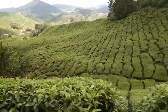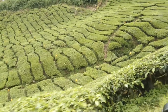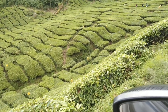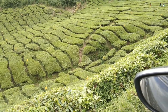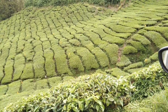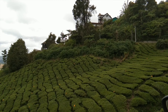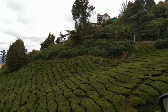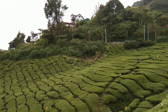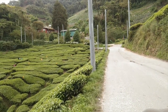You can try tea made from these locally produced leaves in one of the tea houses that I mentioned, like Tea House 1, Tea House 2, or Tea House 3. There's also a cafe at the tea plantation. Although I didn't get a chance to have a tea at that cafe, maybe you can check it out as well.